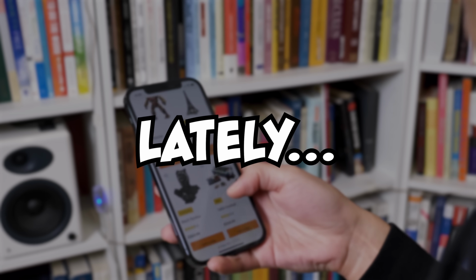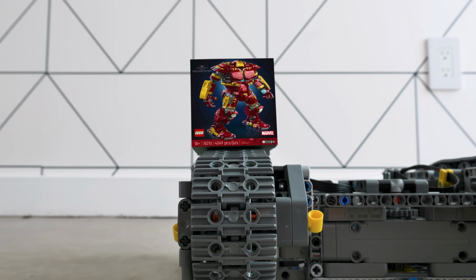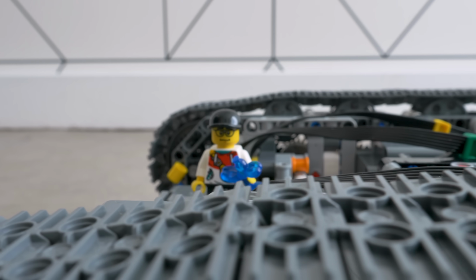Let's talk about Lego lately. We love Lego. But over the last few months, we've noticed ourselves losing a little bit of the delight. Every month we look at the sets coming soon, and instead of being eager for every one, we're just a little bit less excited than before.